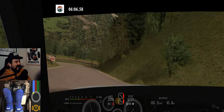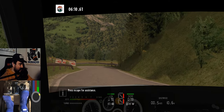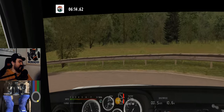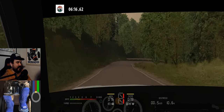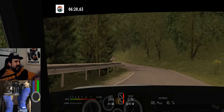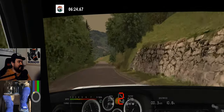Oh, why did I go so fast into that? That was very silly of me. Also surprised it stalled. I guess I had the clutch in. Or before, I pulled the handbrake before the clutch was in. Well, just to leave myself with a little extra damage right at the finish line for the guys to fix.